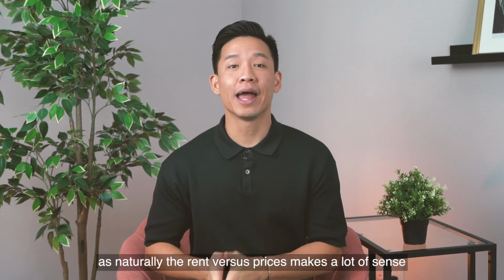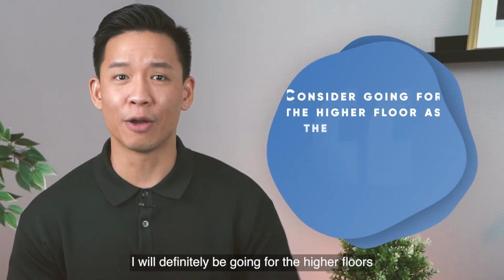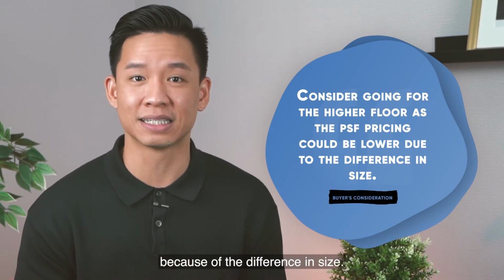To conclude this analysis, buyers can expect to have more advantage when you are choosing a 2-bedroom in Watercolours, as naturally the rent versus prices makes a lot of sense over other options nearby. However, if given a chance, I will definitely be going for the higher floors as the per square feet can be lower than the lower levels because of the difference in size.